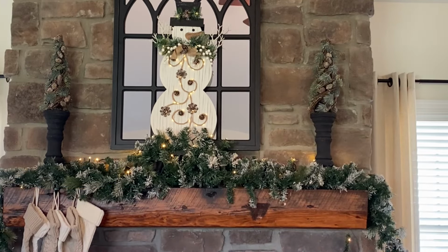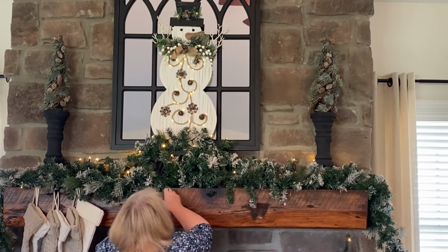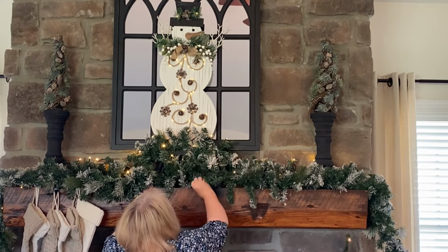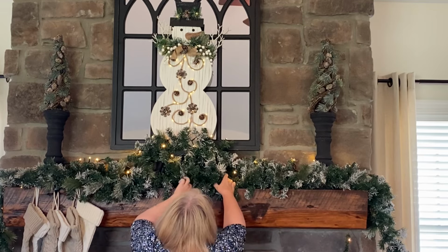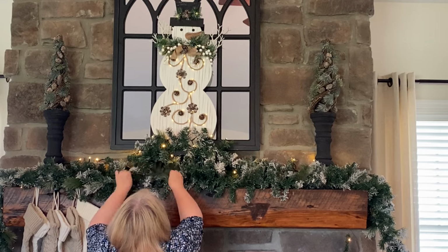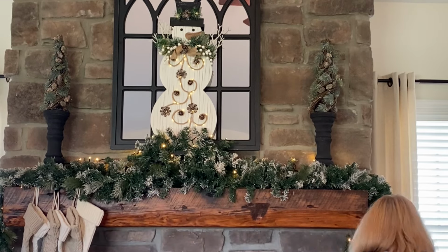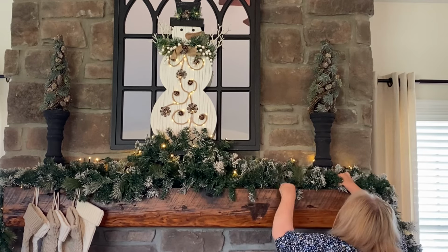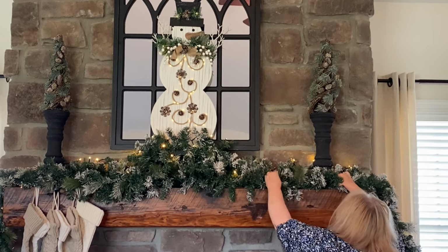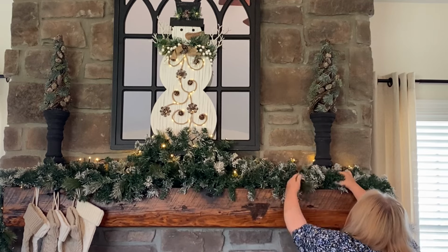Almost totally forgot. If you're going to hang anything on your mantle at this time before adding the second layer, go ahead and hang stockings or bales, whatever you're going to put on there. But I did put my stockings over there, and now I just need to do a little bit of fluffing and making it look a little full before adding the lights across it.